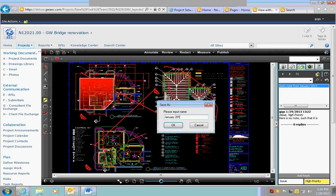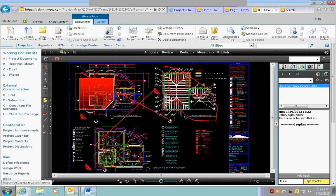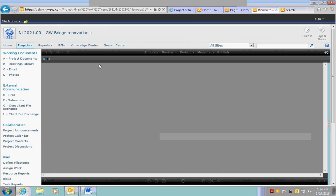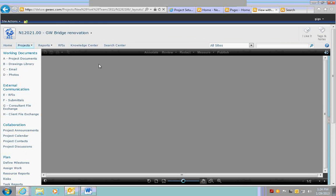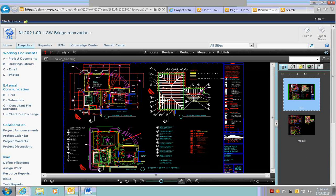Let me go back to my drawing slide. I'm going to reopen this. And I don't have it baked into this, but you can actually create workflows based off of these actions. So I'm going to go in here and I would like to see what's gone on here. Well, you can see there's been a lot of different commentaries and the like.